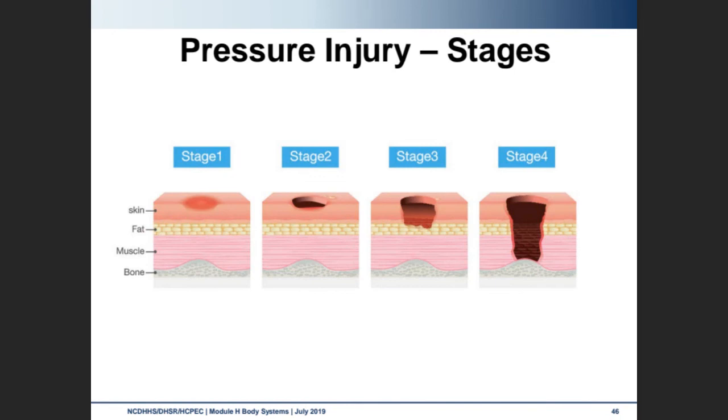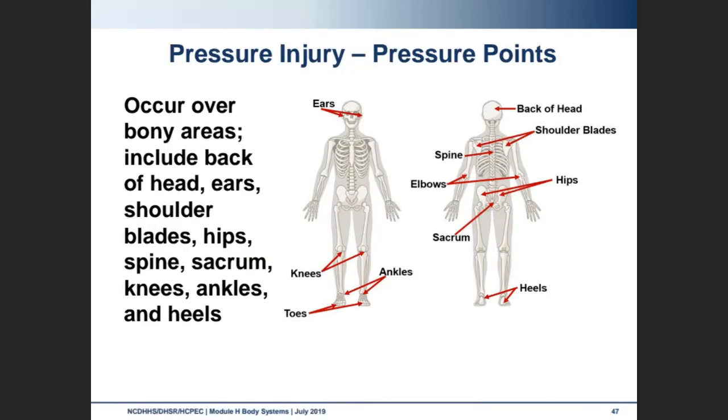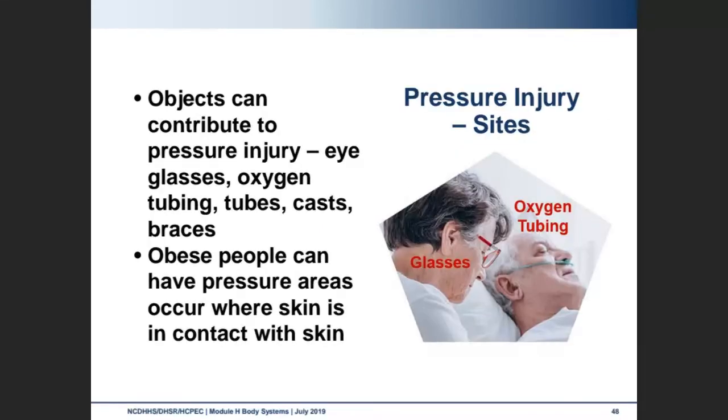So pressure injury, again, occurs over these bony areas called pressure points and can include any of these areas in this picture that we mentioned. Objects can also contribute to pressure injury, so that's really important to keep in mind. This could be something from their glasses that they wear to see, to oxygen tubing, to casts or braces. If someone is obese, they can actually even have pressure areas that occur where skin comes into contact with skin, such as abdominal folds, legs, buttocks, thighs, or under the breast area.